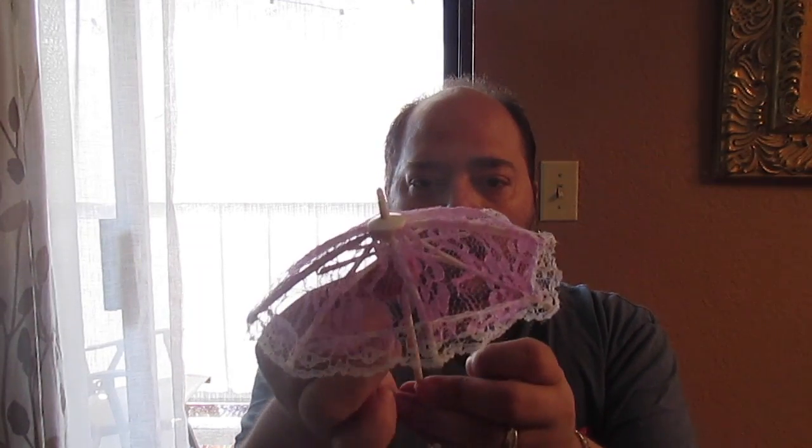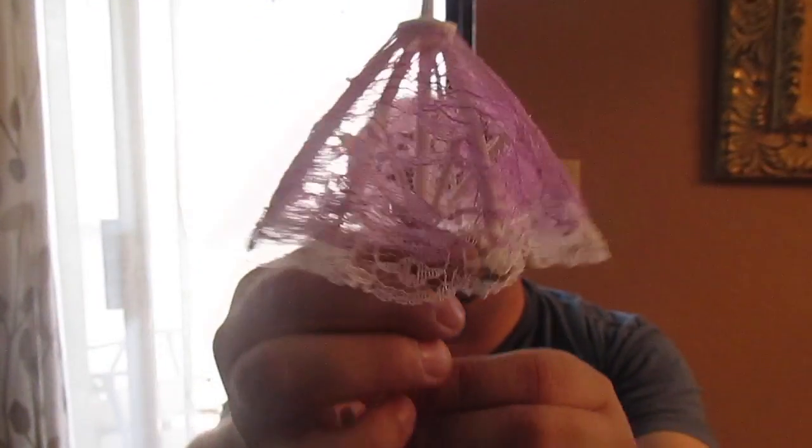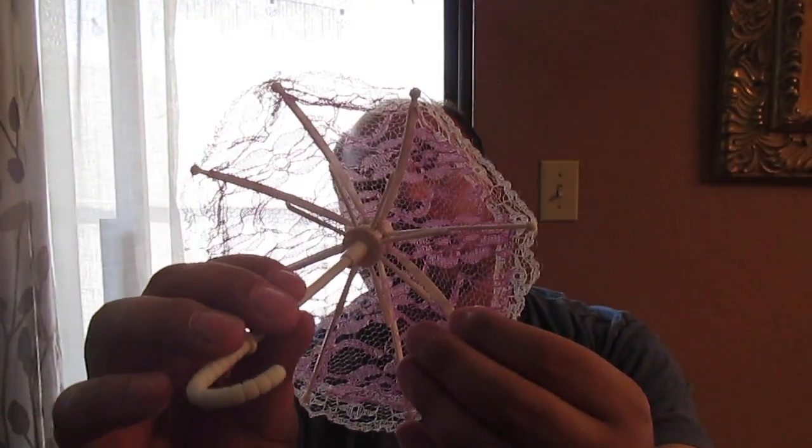Oh my goodness. Okay. So we are down to the final two items. Let me just make sure. Yep, final two items here. I'm going to save the one for last, but here's one of the longish ones that are fragile. OMG. Oh, I have always wanted a working parasol for my dolls. Thank you so much.